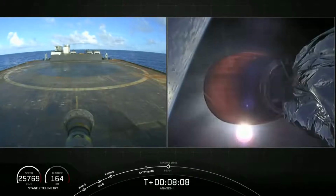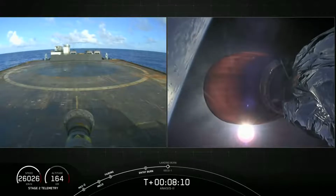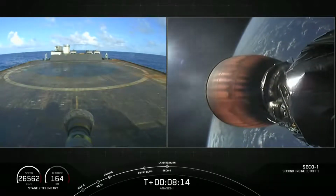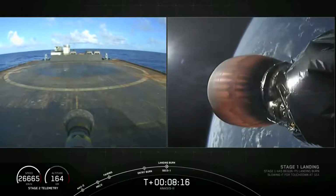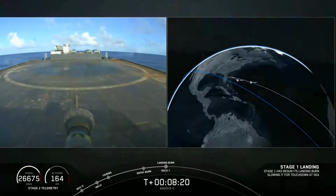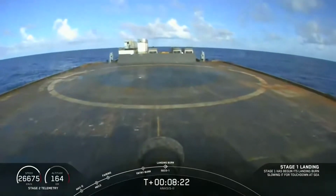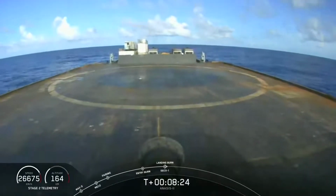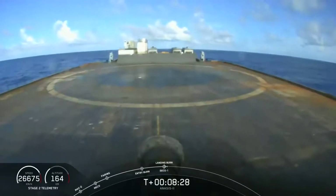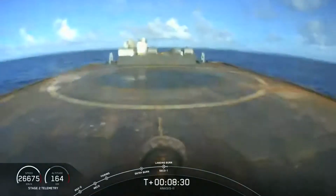SECO. Stage 1, landing burn startup. We have confirmation of both landing burn and SECO-1. We're waiting confirmation of a good orbital insertion for that ANASIS-II satellite. And the landing legs deploying. Also, landing lights are deploying now. Nominal park orbit insertion.